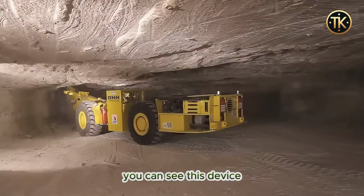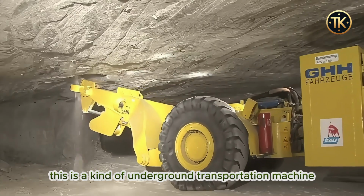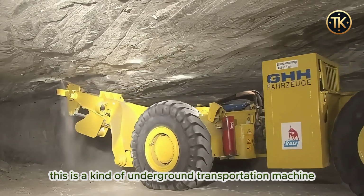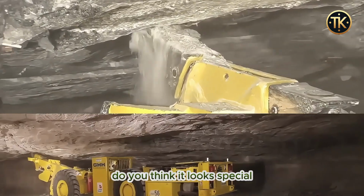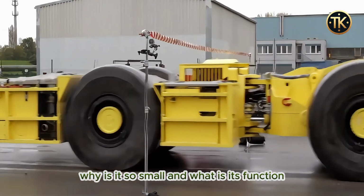You can see this device moving back and forth in a very narrow space. This is a kind of underground transportation machine. Do you think it looks special? Why is it so small? And what is its function?